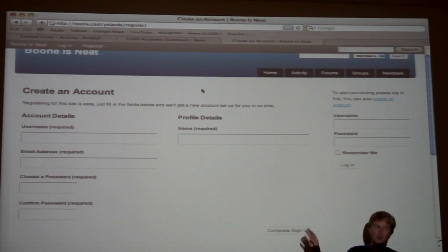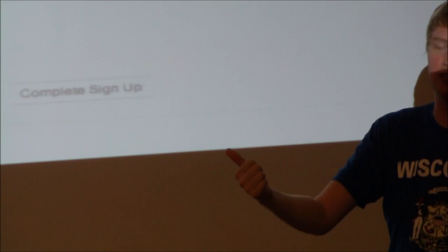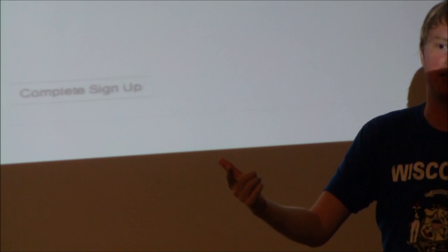So this is built in. This is a themable page. When you go into a BuddyPress theme, there's a folder called registration, and it has two files, register.php and activate.php, and they're both themable templates, just like any other template in BuddyPress. So yeah, it all comes with it.